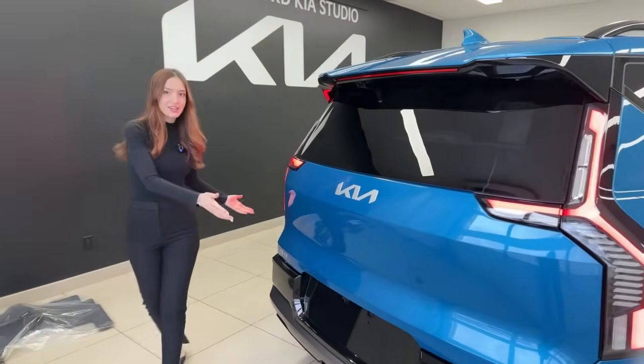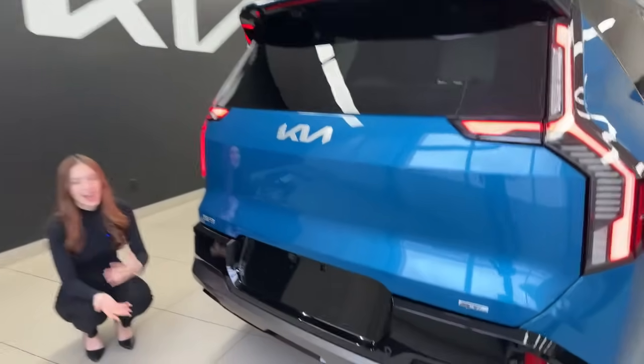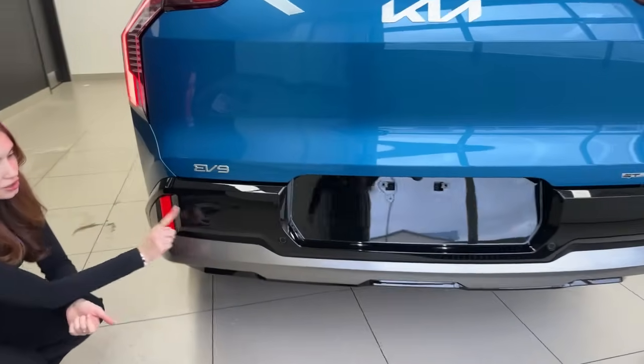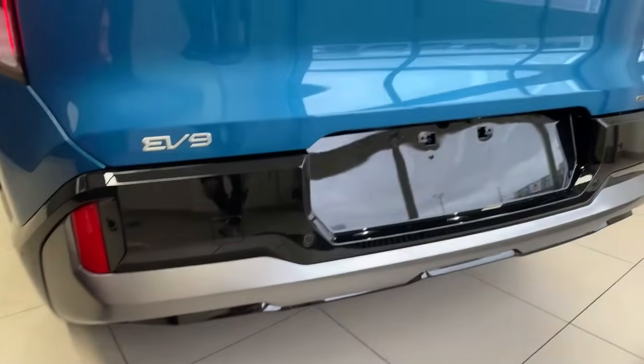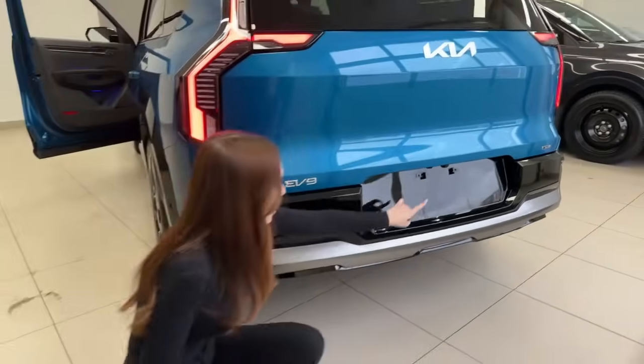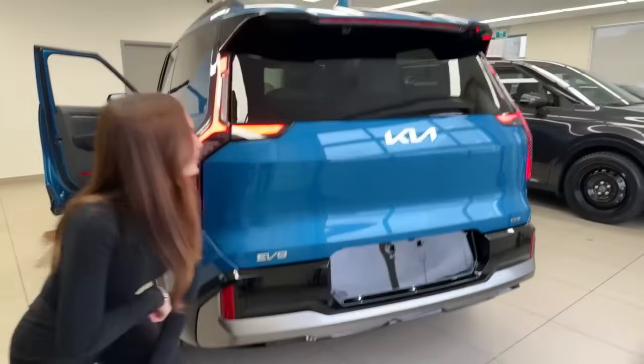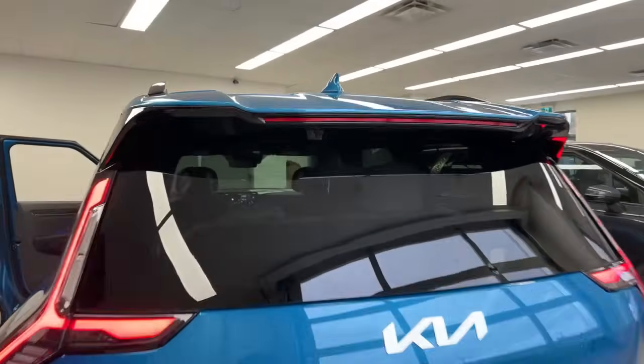Coming along the rear end, again, more glossy black accents that add into that sporty look that makes it a true GT Line. There's rear ultrasonic parking sensors scattered all the way across the rear bumper, including your backup camera right over there. Another fun camera that I can't wait to point out. Check it out, right over there.